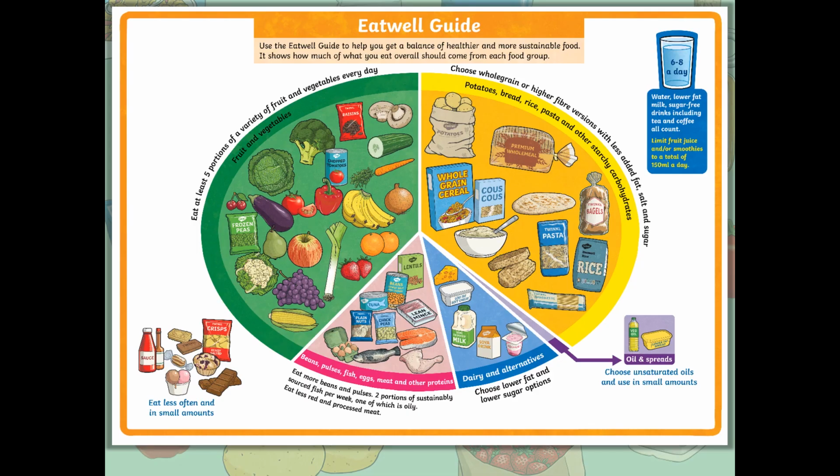And there we have it in its full and unchanged form. That's the Eat Well guide from the NHS. It also includes, interestingly, water up in the corner. So water is also very important. Drinking plenty of water, so 6 to 8 glasses a day, is very important for keeping us healthy.